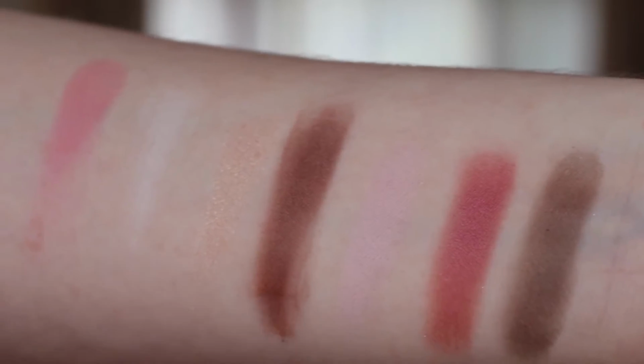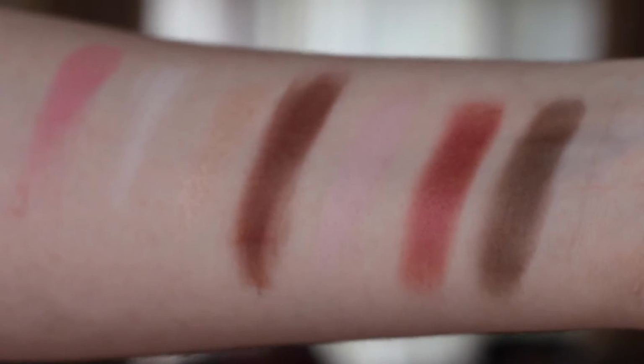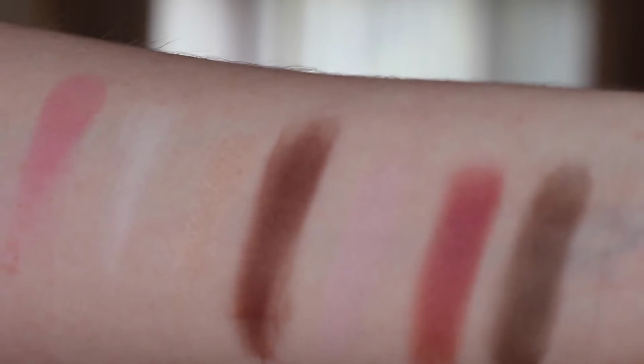Then we have this shade here, which is really nice. That's Peppermint Mocha. I really like that. I think I'd get a lot of use and wear out of that. I think it's really pretty.